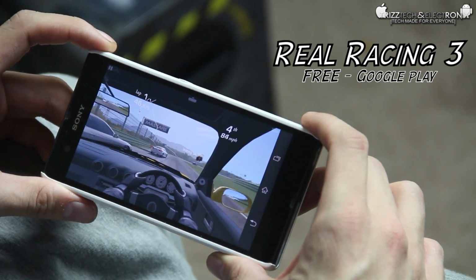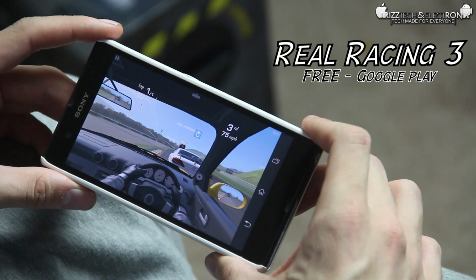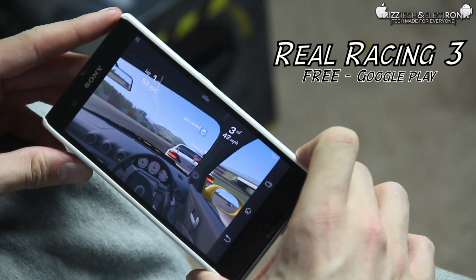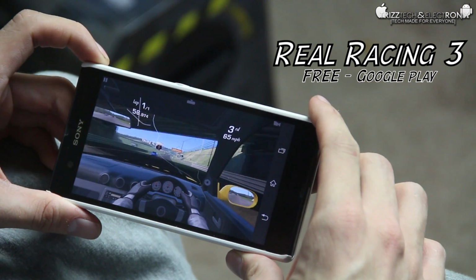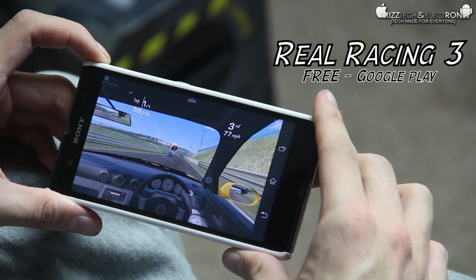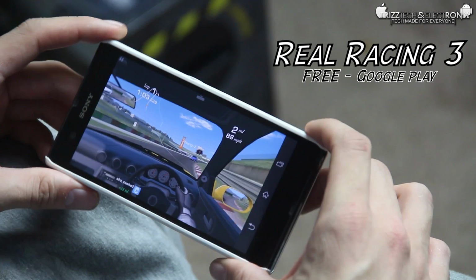Alright guys, so I am back, and as you can see here, we started off with Subway Surfers, as we talked about in the beginning of this video. We moved on to Vector, which is another one of my favorite mobile games. Both of those two games aren't very graphic intensive, but this game here, Real Racing 3, is probably the most graphically intensive game I've ever played on a mobile device.